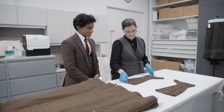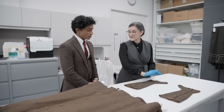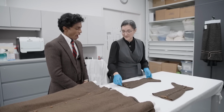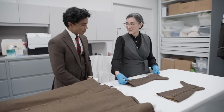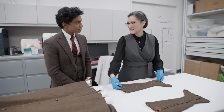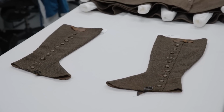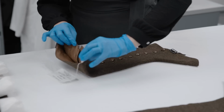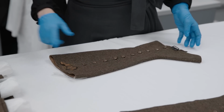Gaiters. So these covered the boots. Or if they were short boots, they extended the coverage up your leg. So this helps with splattering as you bicycle along. You know, it keeps your stockings clean. If you don't have boots that go all the way up to your knees, this provides a modicum of coverage. So this just looks like it's lined in maybe a linen. It's made out of the same wool.